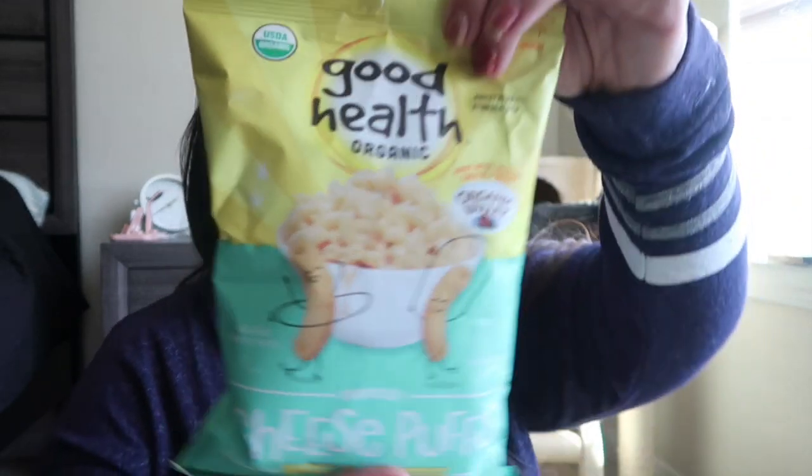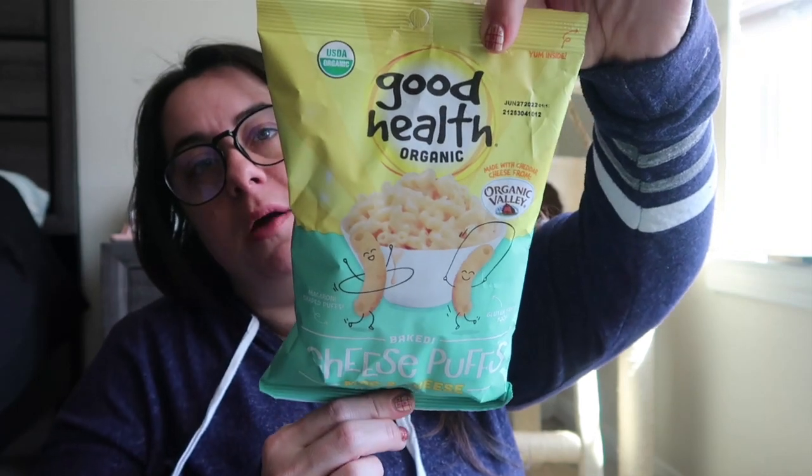And then these I saw, and I absolutely had to pick them up for the kids because my kids love mac and cheese, but they also love cheese doodles. If you watch our lunch videos or our grocery hauls, my kids like Pirate's Booty, and they love the new all natural ones by Cheetos. So these are Good Health organic. It says it's made with cheddar cheese from Organic Valley, and it's baked cheese puffs in the mac and cheese flavor. So I think my kids will like that. We will enjoy using that in a lunch, or like I said, my kids have spring break coming up really soon.